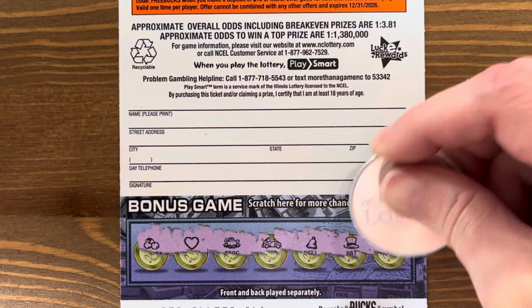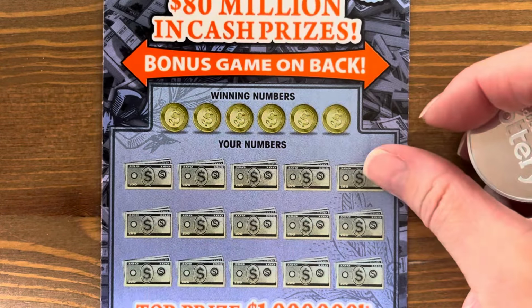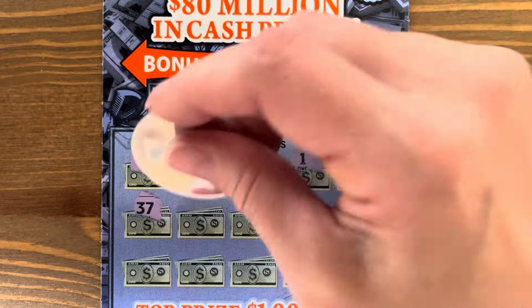All right, come on. We are on ticket 20. 14, 31, 12, 33, 34, and 23. All right, this book has kind of slowed down. Let's pick back up. We're at 170. We've had five winners. Anything over 50% is great to me. I know, but come on. We need a claimer for all we play.